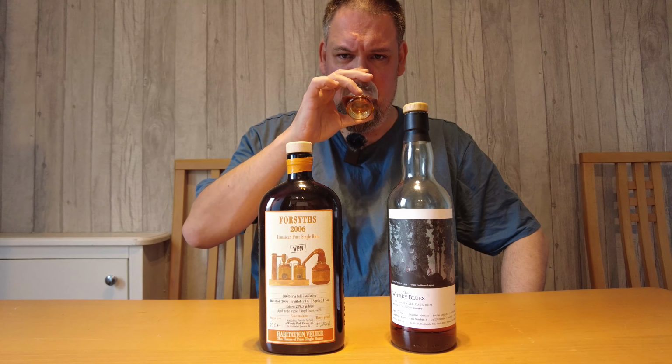You kind of think this is going to be all sweet on first arrival, but then those big savory notes come, with wood tannins at the end as well. I'm picking up woody leather, a little bit bitter, but it is countered by the sweetness from the candied nuts and the banana. It's just such an interesting rum, this one.